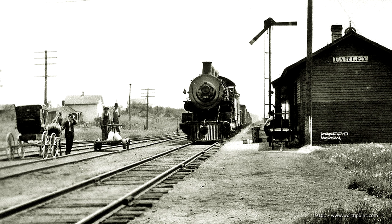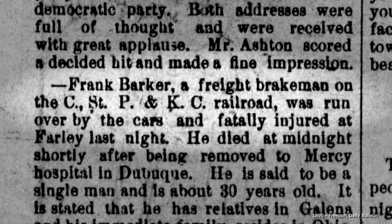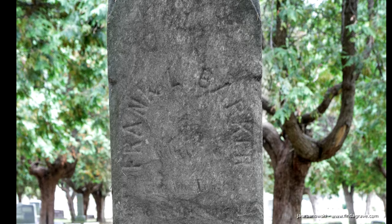The Farley rail yard, like many on the line, could be a dangerous place, especially in the early years. During the evening of September 24, 1890, a brakeman, Frank Barker, was run over by a freight train in the rail yard while setting a switch. His body being badly mangled, he died a few hours later.